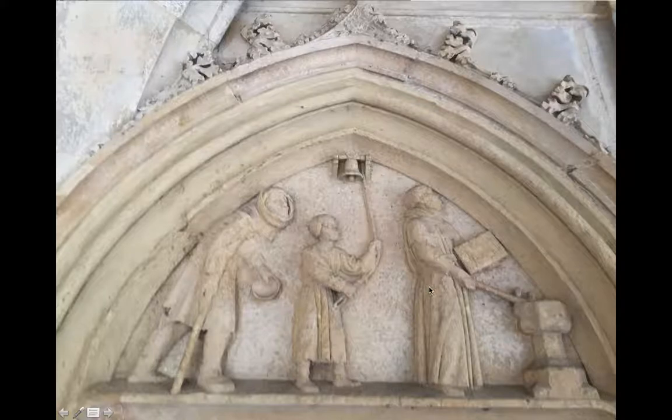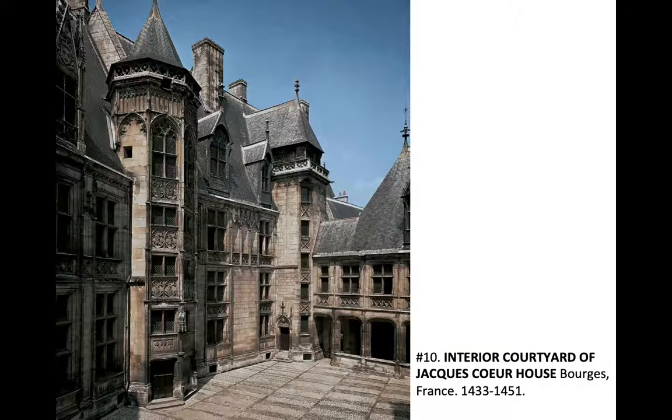There are also puns on the patron's name. You'll see a bunch of hearts over doorways, and that's because the name Coeur, C-O-E-U-R, means heart. So there are puns about that in the sculpture above the doorways, the portals of the rooms.